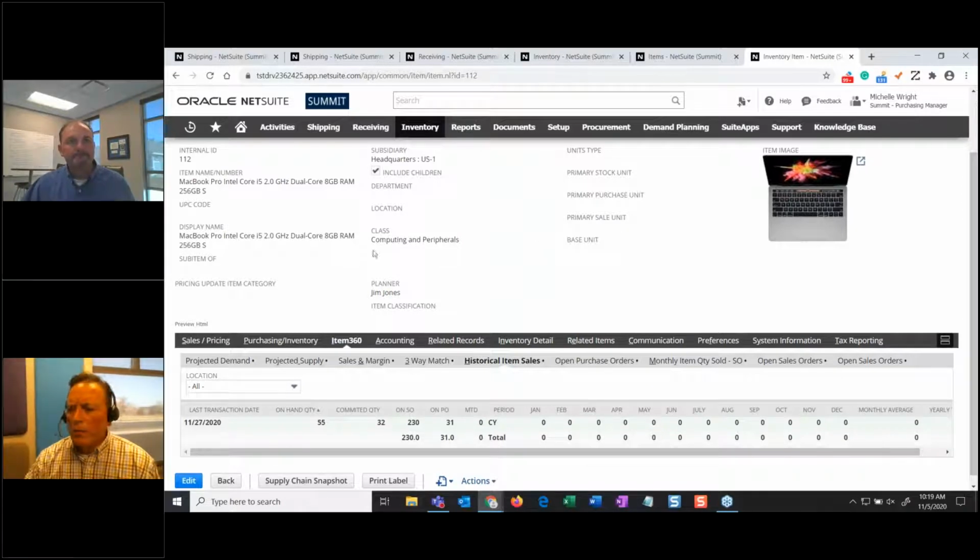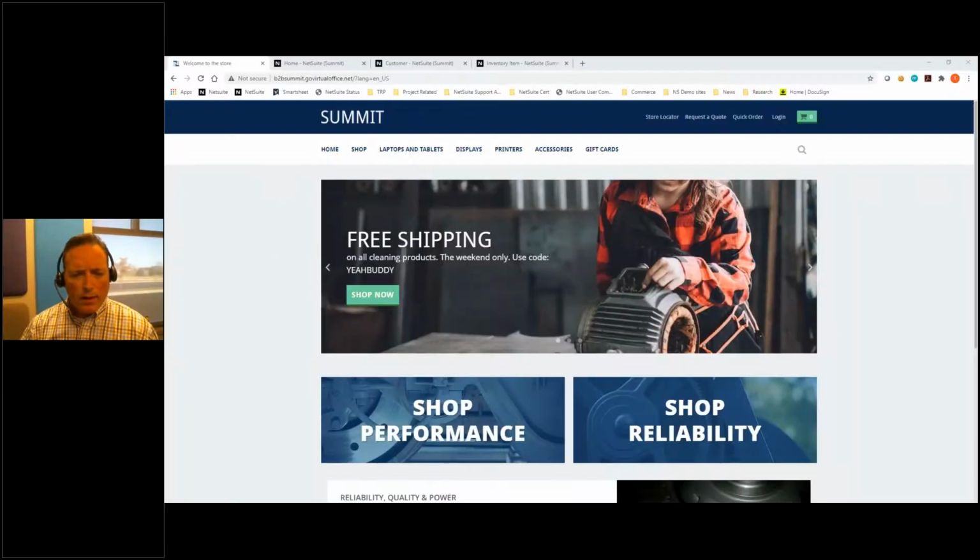Awesome. Thanks, Dirk. So I'm going to go ahead and dive right into the Suite Commerce product. First off, Suite Commerce is NetSuite's e-commerce product. It is not a bolt-on. It's actually part of NetSuite, and it was built to be right within, so you have great access to information.